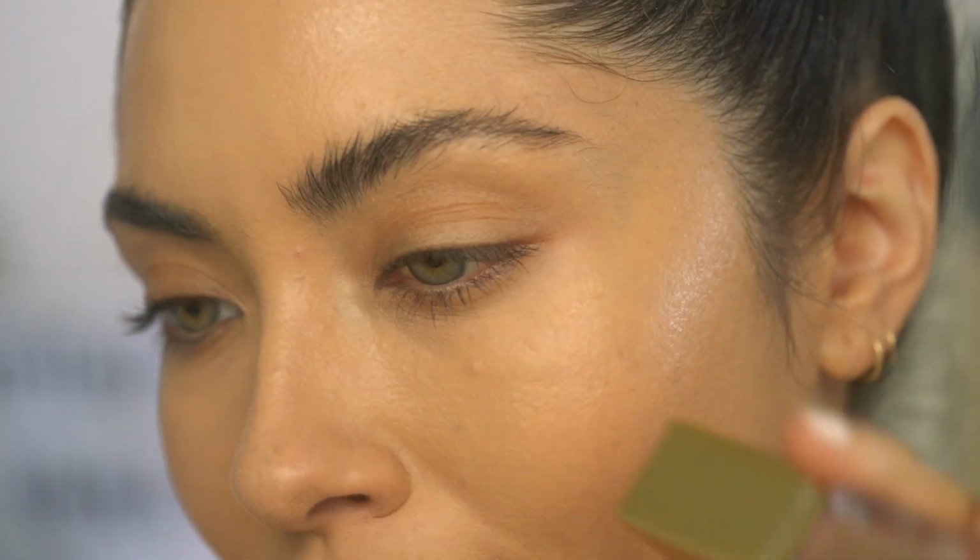Now you can see it up close. Look at how good this concealer looks, you guys. It looks airbrushed, but back to the eyes.